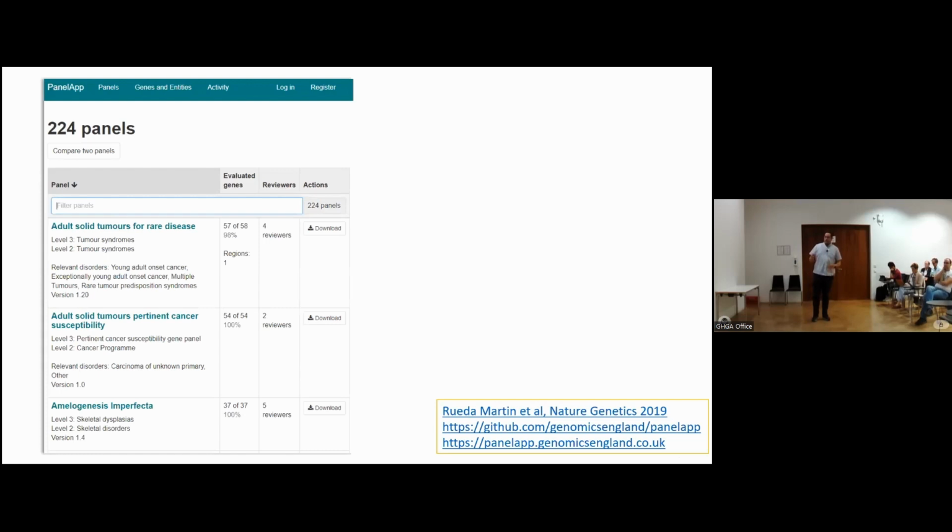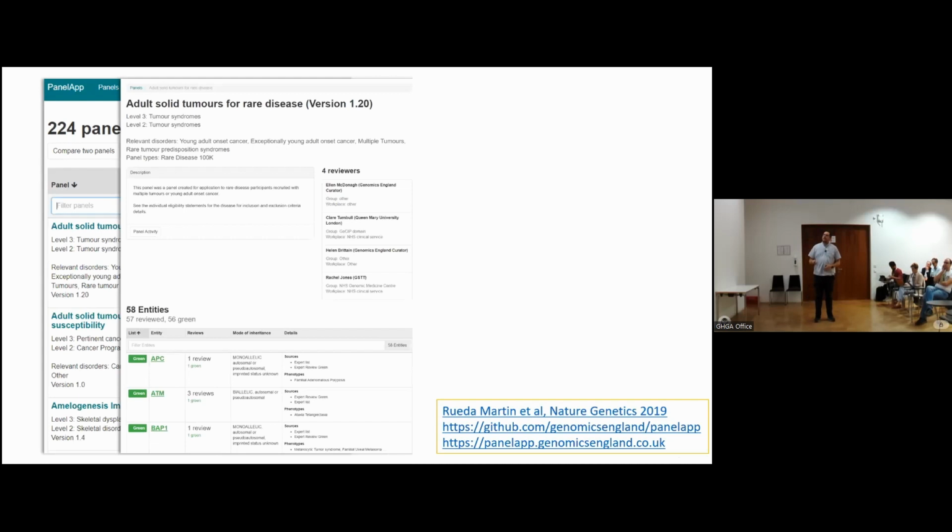The second thing is PanelApp. It started very early on, but this is essentially a way of maintaining lists of genes.